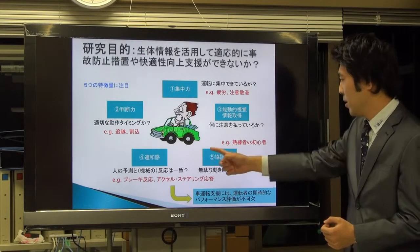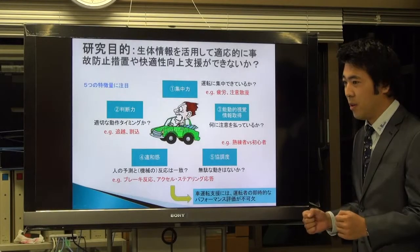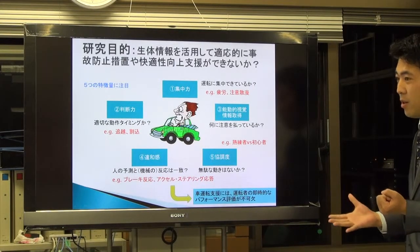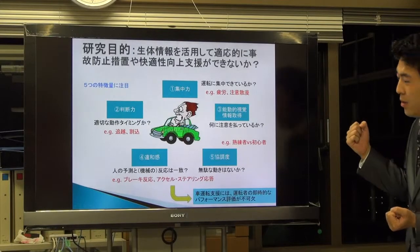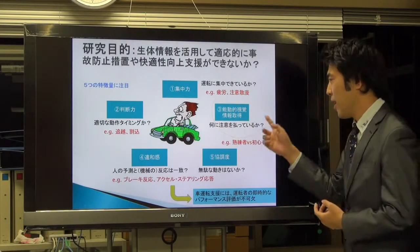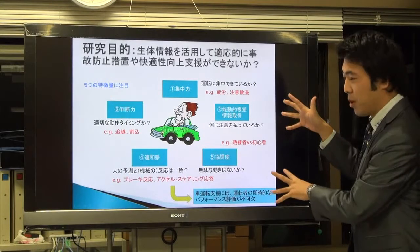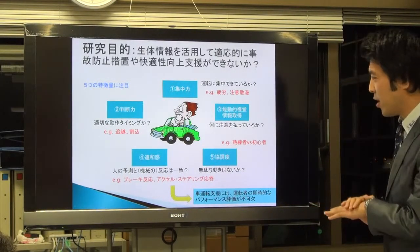This one is about the smoothness of motion, or the order. For example, is the action in the right order? You move your hand first, and after that, the foot. And how actively you can get the visual information. These are the 5 factors I think are necessary for building such a system.